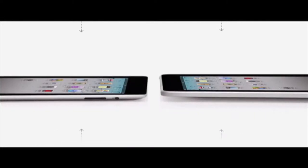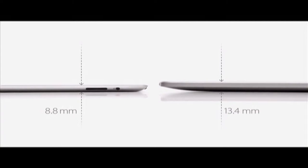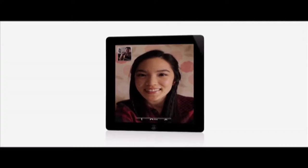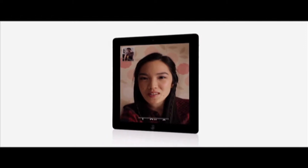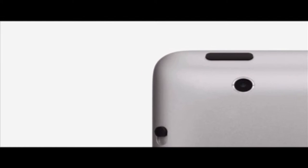iPad 2 is really a huge leap forward, being a third thinner, and yeah, a third thinner. We built a front-facing camera, you know, like the ones on your laptops, except this one has Photo Booth. Photo Booth! And a rear camera, to make it the world's largest camcorder. We did all this while still maintaining 3 hours of battery life.